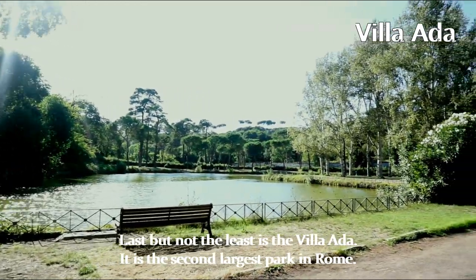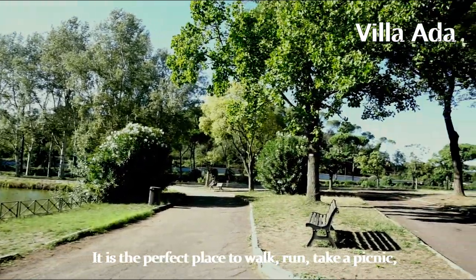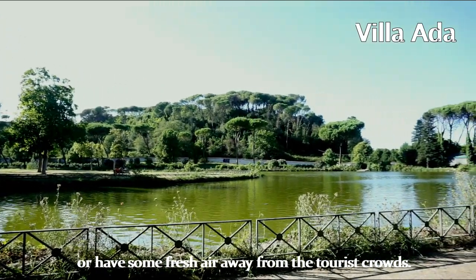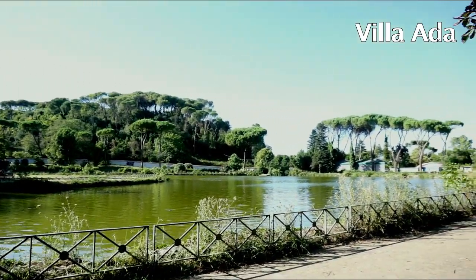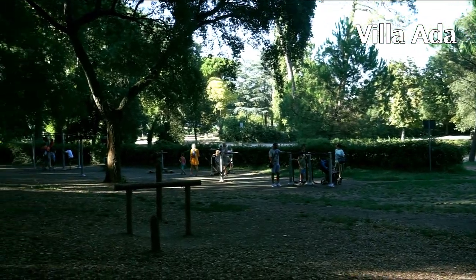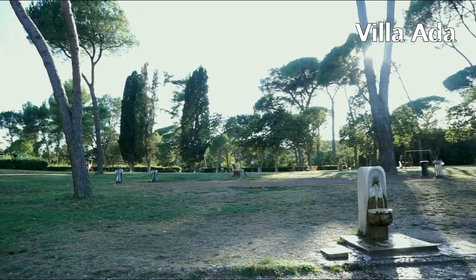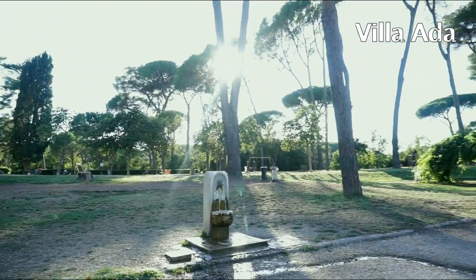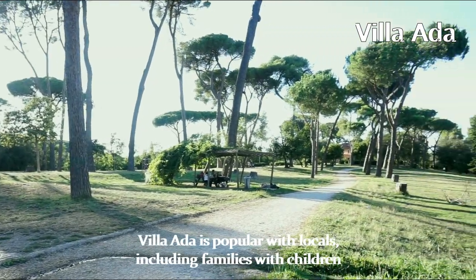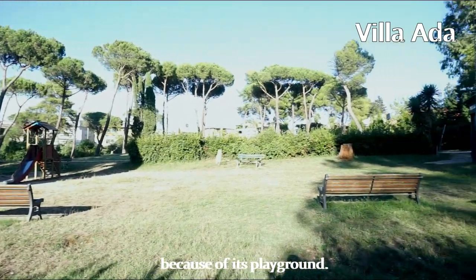Last but not the least is the Villa Ada. It is the second largest park in Rome. It is the perfect place to walk, run, have a picnic, or have some fresh air away from the tourist crowds. Villa Ada is popular with locals, including families with children, because of its playground.